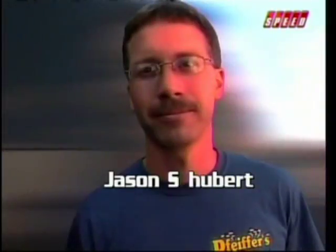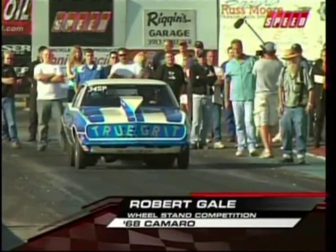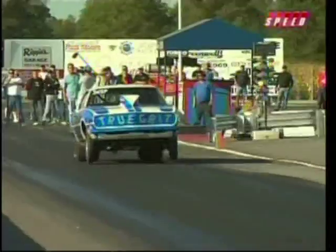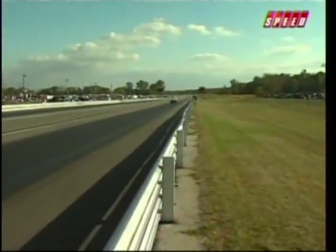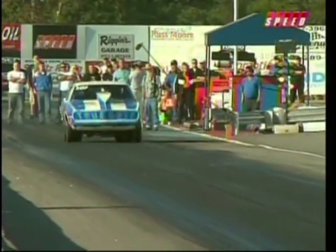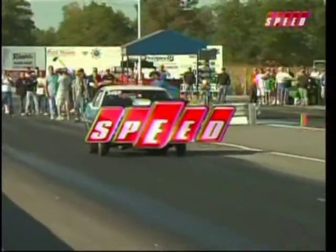But here's one of the real McCoys. Here's Robert Gale's Camaro, and he'll be taking on Jason Schubert. Now, that Camaro, that True Grit car, goes back to modified in the late 60s and early 70s. Yeah! That's what we're talking about. There's plenty of tire underneath that one. Sounds like he sidestepped the clutch, and away we went. Watch this baby in replay. All the way up on the back bumper. How about that curved hood scoop, man? Oh, man, I love it.